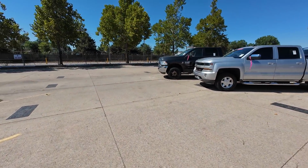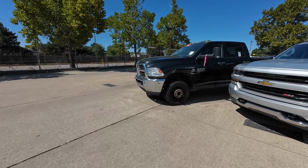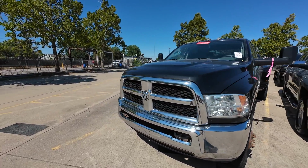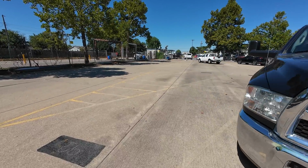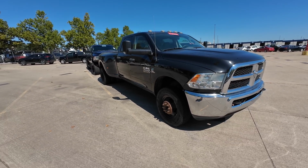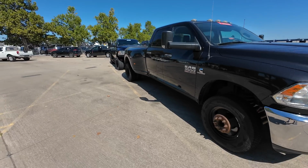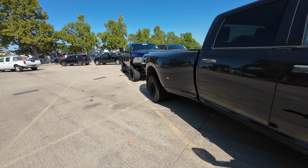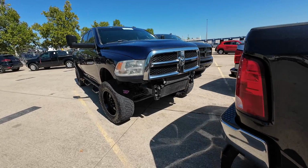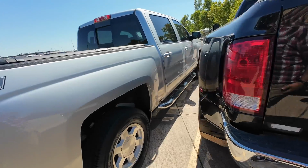Moving on, let's come on down here and see what we can find. We've got, see, too new, way too new. We're on Repo Row or Repo Aisle out here. This is basically Skid Row of the auto auction, guys. 2018 Ram 3500 dually. Man, I would love it. I would roll the living hell out of this, but this is way more truck than I need.